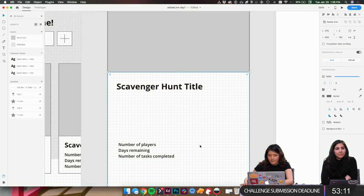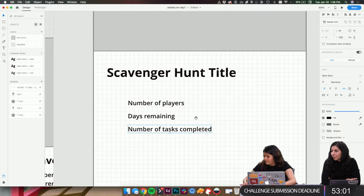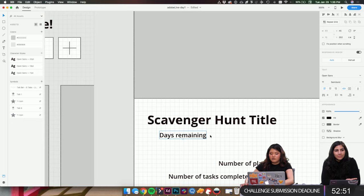I think I'm going to have to make some icons too. I need a player icon and a time icon. I'll do just placeholder icons for now.